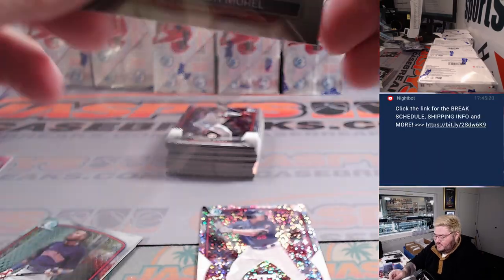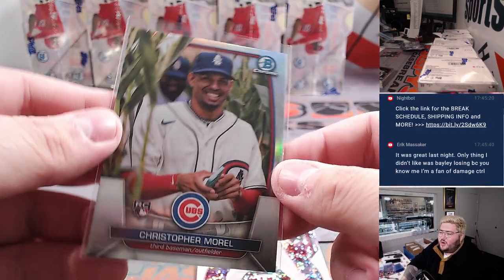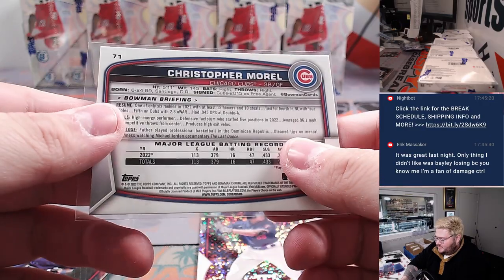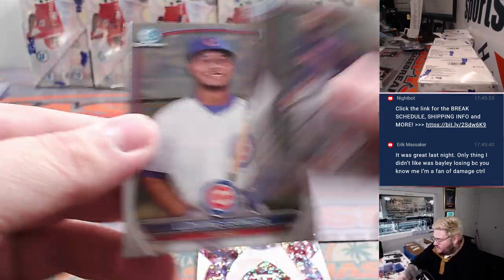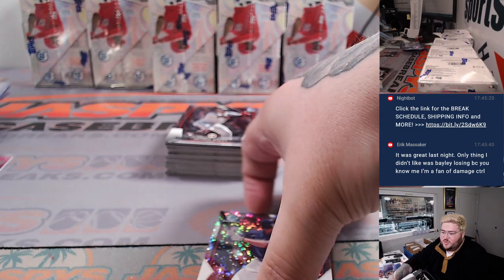Love this card, for Charles and the Chicago Cubs. It's a dope card. Field of Dreams in the cornfield. Such an awesome card.